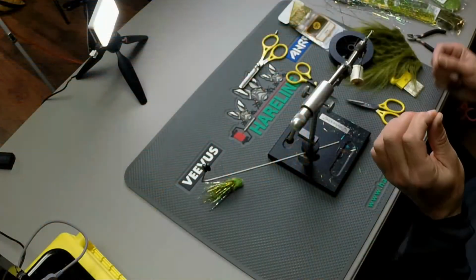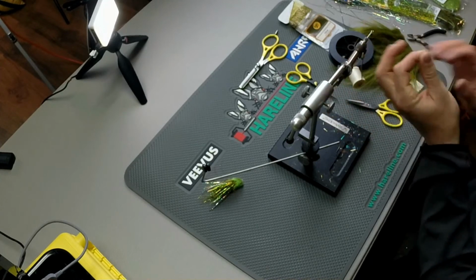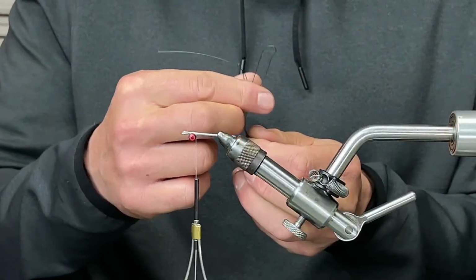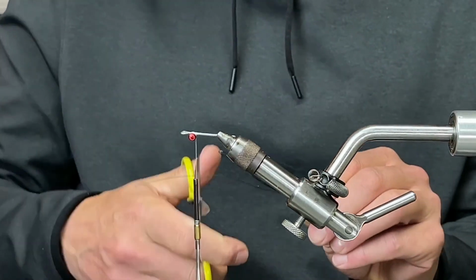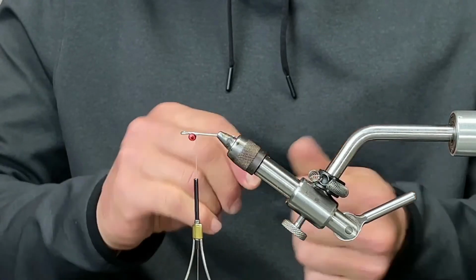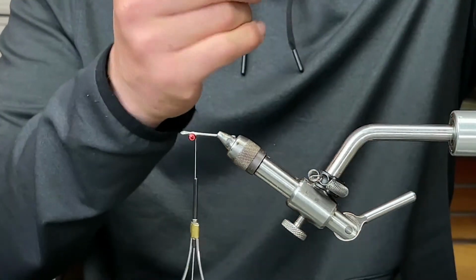So I take my Power Pro and I double it. Right now I have 1 loop, and now I've just doubled it over, so I have 2 loops. There's kind of like 4 strands here. And this will be the hardest part of my whole night tying, if this will go smooth. So I twist it. Now I have a point.